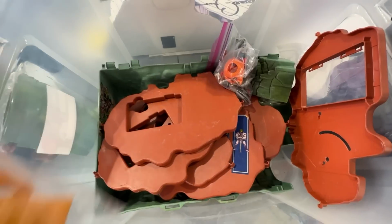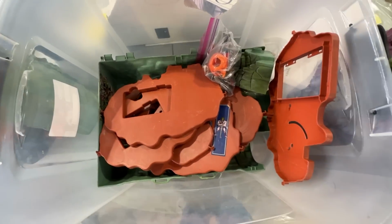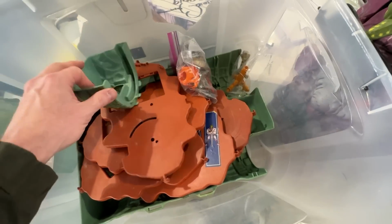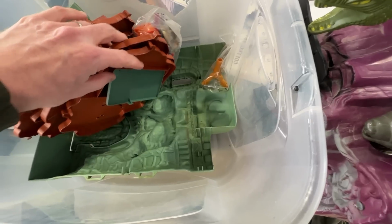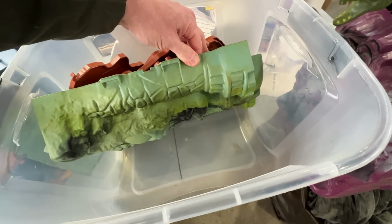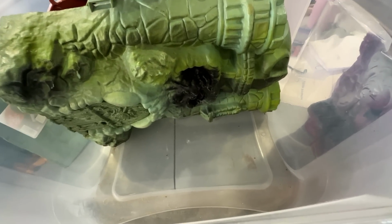We have another piece of the castle over here. It's just one half. And you might wonder, why would someone just buy one half? Well, if they're missing one half of their castle, if it got damaged or something, this could serve as a replacement. So yes, you could just sell half of a Castle Grayskull.